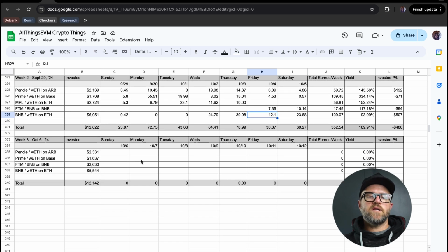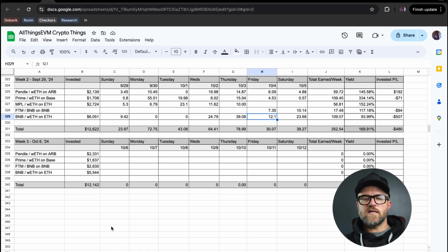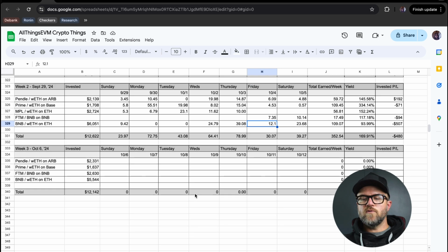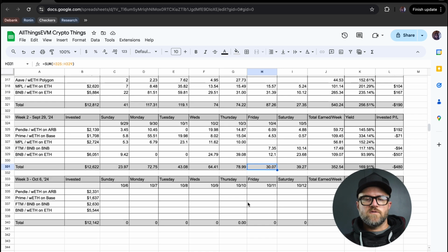So in range today and yesterday on Sunday, though Sunday was low volume, so I'm not expecting a lot there. But I would love to see consistent $25 days on the BNB to wrapped ETH pool, and my goal being $37 a day is what I need to pay back that loan payment every single Wednesday.